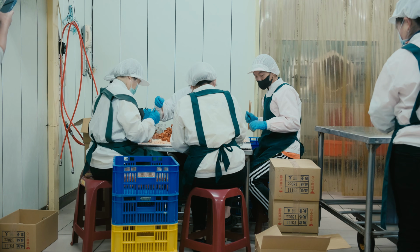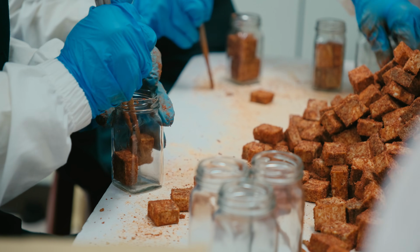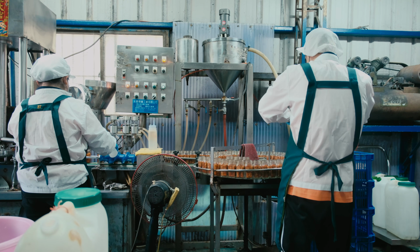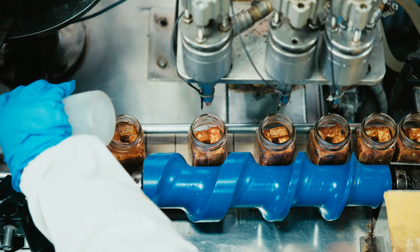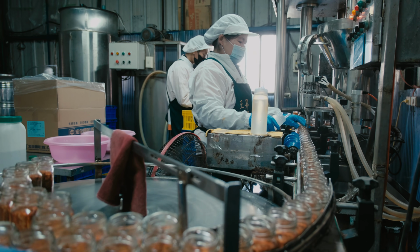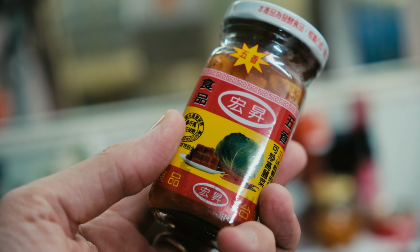This is where the pace kind of picks up. Workers armed with chopsticks and lightning fast hands stack tofu chunks into jars with an almost impossible precision and speed. The jars are then moved to a jarring room where brine is poured in, sometimes with a little bit of extra splash for good luck, and the lids are spun tight. And just like that, another batch of hairy, fiery, funky, and oddly kind of beautiful tofu is ready to take on the world.